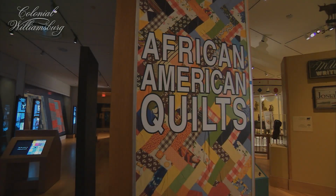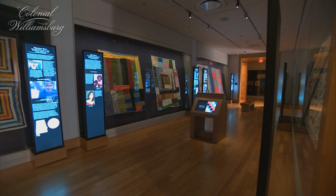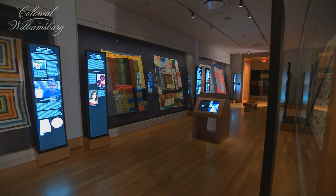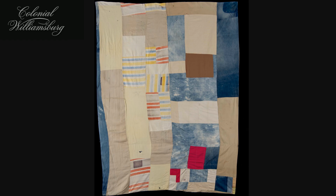The title of the exhibit is A Century of African-American Quilts. The exhibit covers over a century of quilts made in America by African-Americans and date from about the 1870s to 1990. The exhibit really shows the lively tradition of quilting in the African-American community during that time period. We have brilliant colors, interesting bold designs, asymmetry, and just a wonderful array of quilts made by African-American women.